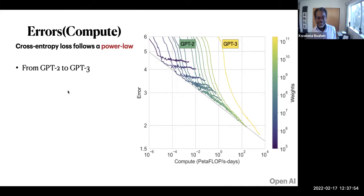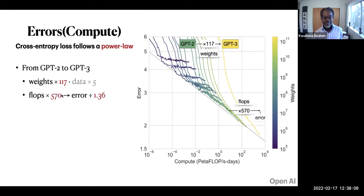And what you see in going from GPT-2 to GPT-3, if you compare these two curves, is that the number of weights increased 120-fold, but data only increased fivefold. And so then you ended up performing 570-fold, almost 600-fold, more compute. And what that did was that it took you from this curve that's asymptoting right here and put you on this curve here that's asymptoting at a lower cross entropy loss.